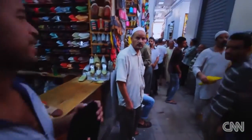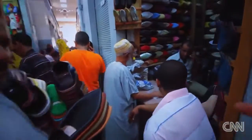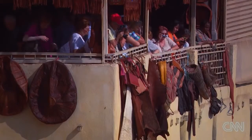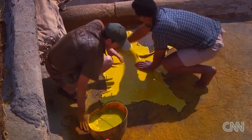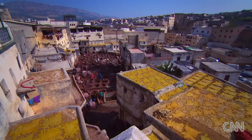In the alleyways of the Fez souk, there are fewer and fewer bright yellow slippers made of the leather that comes from the old tanneries. Nowadays, the slippers are made in factories, and plain old regular shoes are what most Moroccans wear now. Visitors touring Fez sometimes stop to check out the old tanneries. Perhaps soon, what all these old leather-making operations will become, wildly colorful tourist attractions.